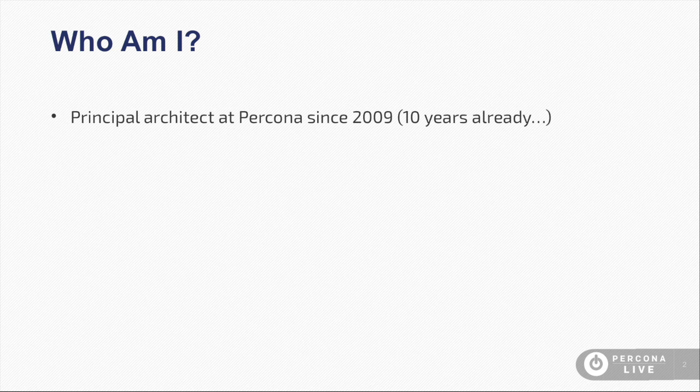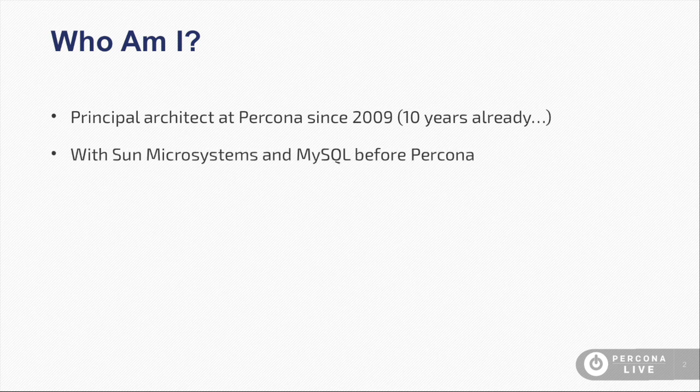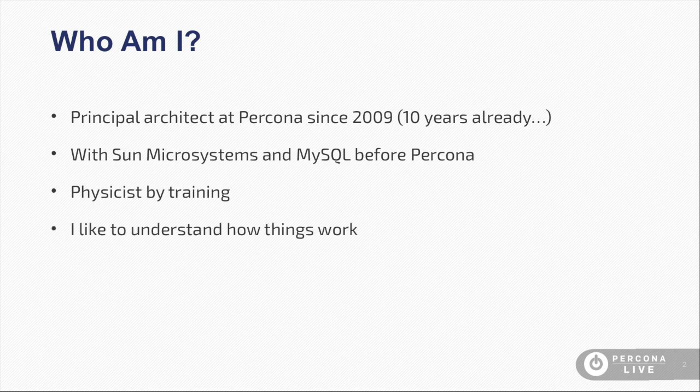I'm a principal architect at Percona since 2009, so almost 10 years, will be 10 years in August. Prior to that, I was with Sun Microsystems, and even before that, MySQL AB for a few months before Sun acquired it. I'm a physicist by training, so if you think I'm weird, it's probably normal. I like to understand how things work, so I like to dig when I don't have a model of something. I don't like to be hanging.